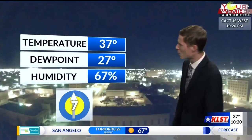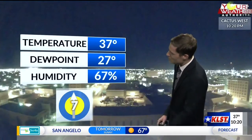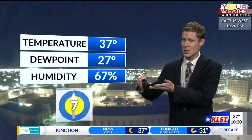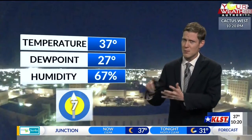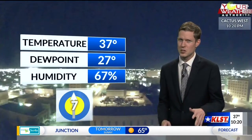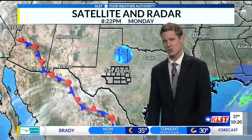No sun right now, of course, 37 degrees. It really doesn't feel that warm, does it? Humidity about 70%, but that's only because we're getting down close to that dew point. Dew point's actually rising a bit. I would argue that we might even make about 30 degrees before the night is up. I'm still going to hold that 32 here in San Angelo. We flatlined ever so slightly for the last couple of hours here.